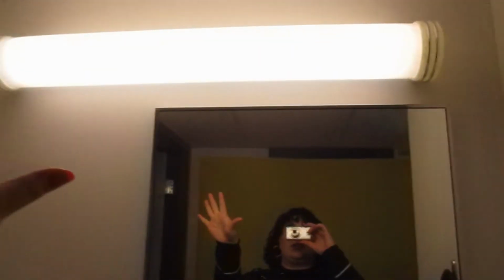This should be what your setup looks like if you're taking photos exactly like me: a tripod, a background, and make sure you have some sort of good lighting. This is just the bathroom lighting I have. Also make sure to take pictures in front of a mirror. It is very handy. I will say it has saved me a lot because you can check yourself in the mirror before even taking the photo.